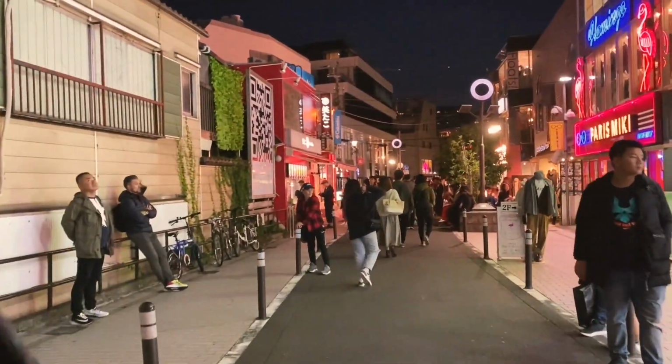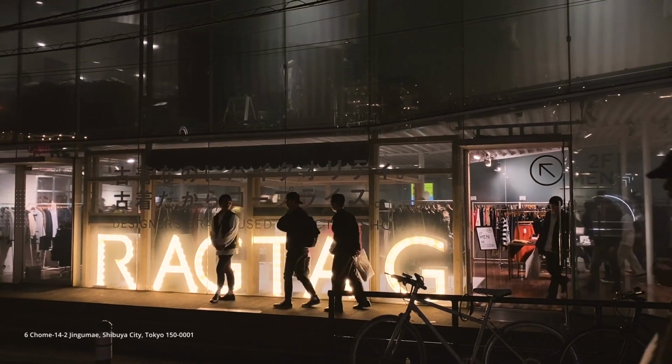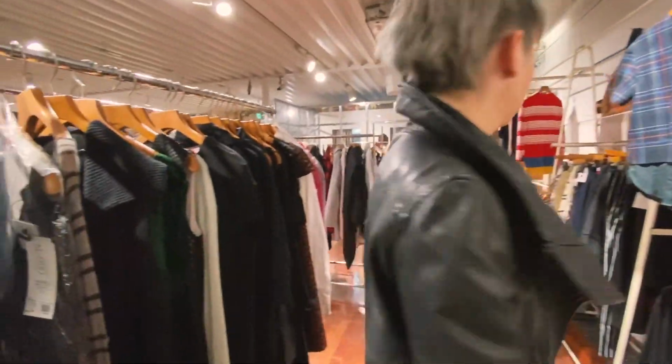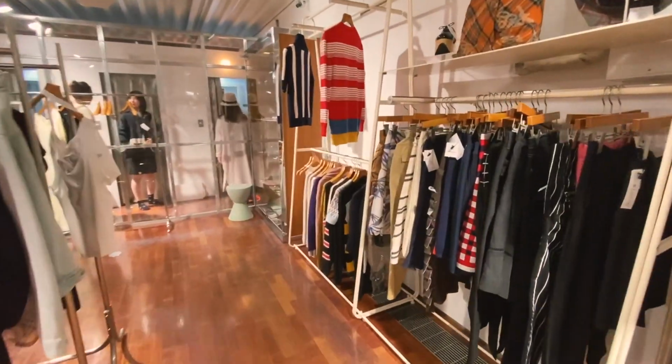After we ate katsu, we decided to continue shopping around the Omotesando Harajuku area. Went to Ragtag, and Ragtag is one of the few luxury secondhand stores in Japan. So if you want to stick around for my second video, I'll bring you to a few of the other stores. But Ragtag is one of the big ones, and they house a bunch of really nice luxury secondhand items that are greatly reduced.